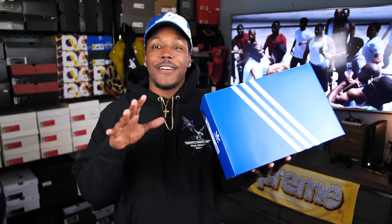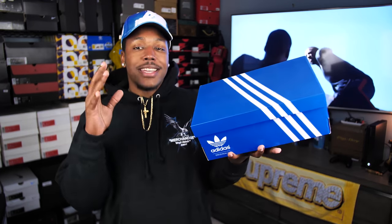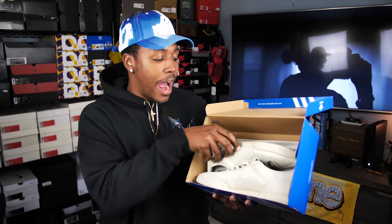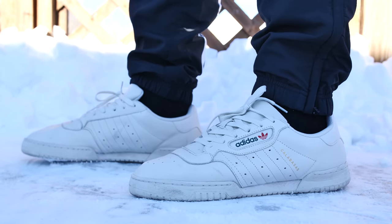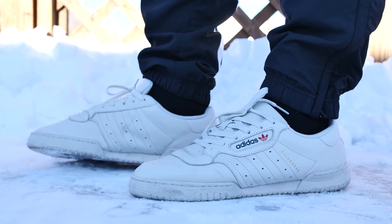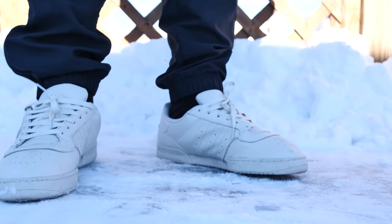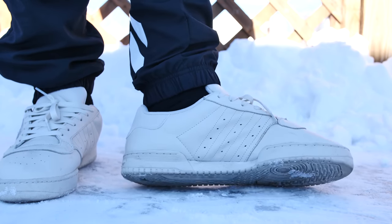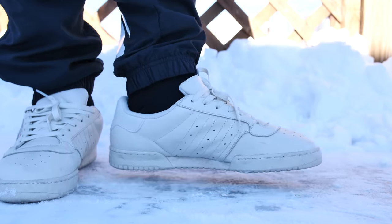At number 20, we are starting off very light, very simple. All blue Adidas box, three stripes. This is the Yeezy Power Phase, and I picked the original off-white or ivory colorway. Honestly, this is one of my most worn shoes of 2017 just because of the colorway, how they feel on the feet, and they just feel like a tennis shoe, bro. They feel like some old sneaker, something that you just throw on that you don't really worry about getting dirty, because if you need another pair, it's $150, $180 away.